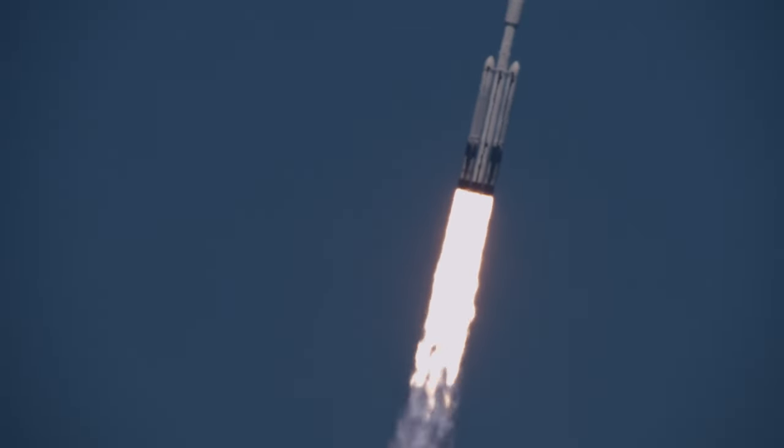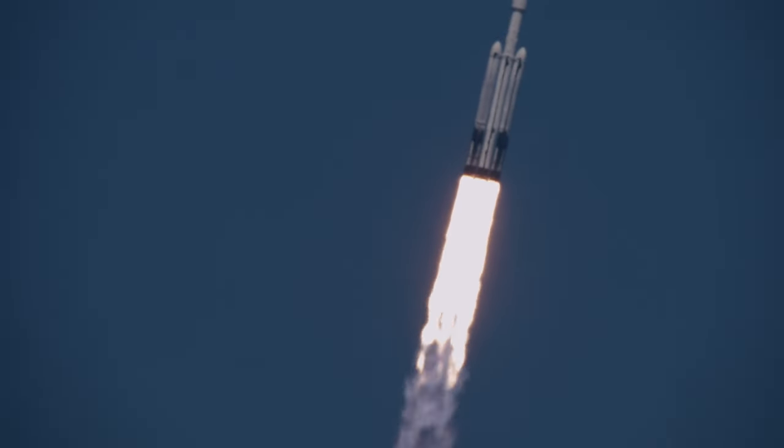See that the chamber pressures are almost here. All 27 Merlin engines look great. Rocket beginning to roll. Putting down 5.1 million pounds of thrust.